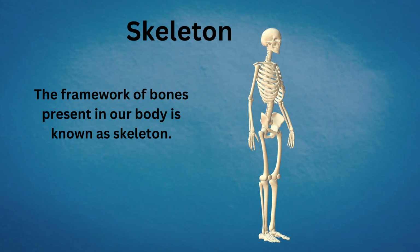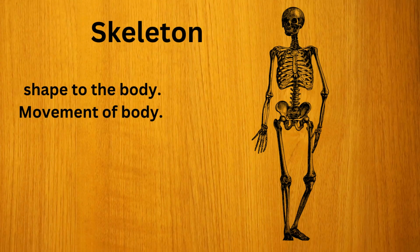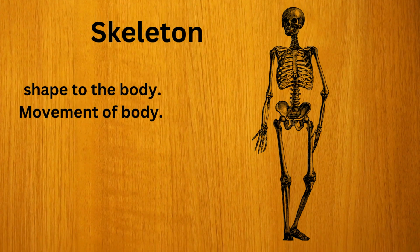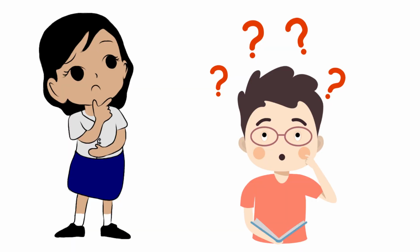Well, the framework of bones present in our body is known as the skeleton. The skeleton gives shape to the body. It also allows movement of our body. My dear students, how many bones do you think our skeleton is made of?